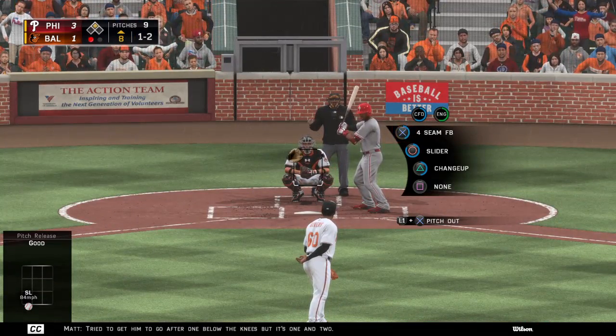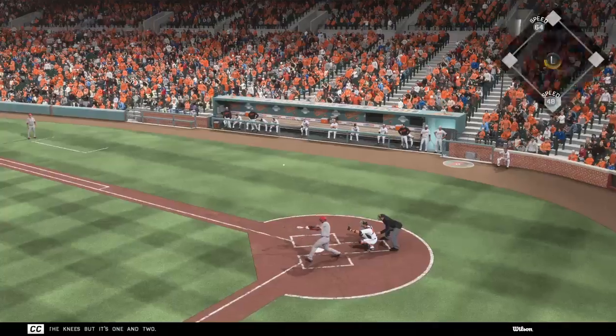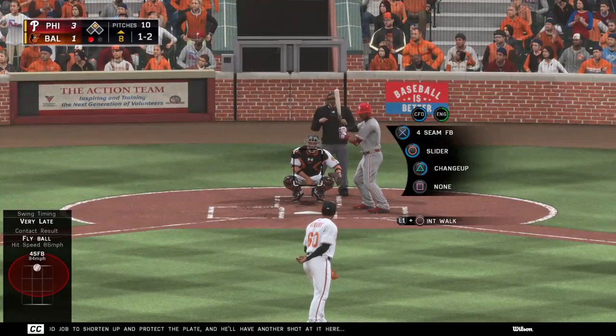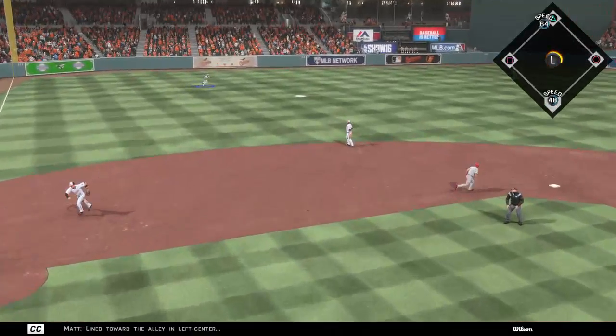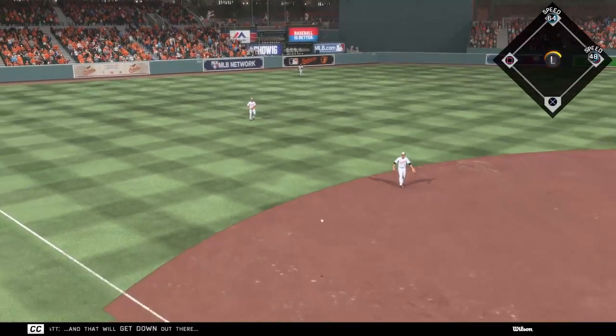Tried to get him to go after one below the knees, but it's 1-2. Did a good job to shorten up and protect the plate, and he'll have another shot at it here. Line toward the alley in left center, and that'll get down out there.